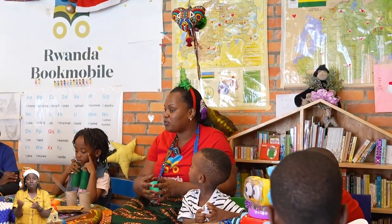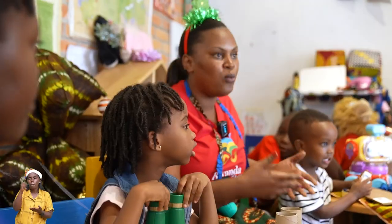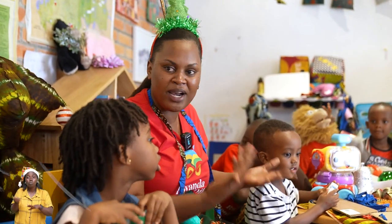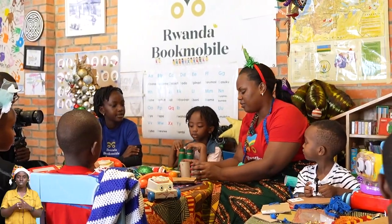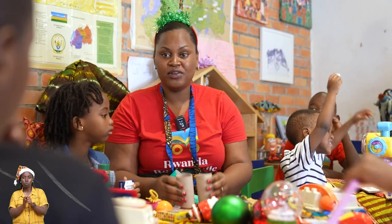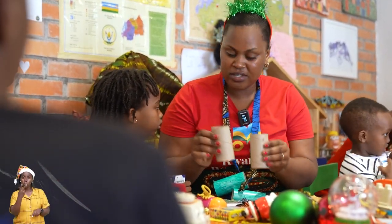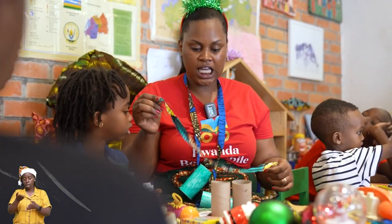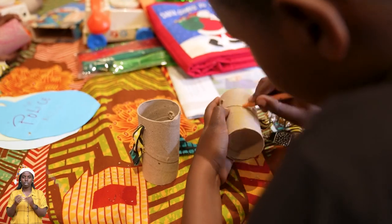These games are going to help us to know how we want our library to look like. What are the things we want to put in our library? Are you so excited? Let's start with our first game. Make a binocular like mine. You have to have 2 paper rolls, a piece of kitenge, and some crayons.